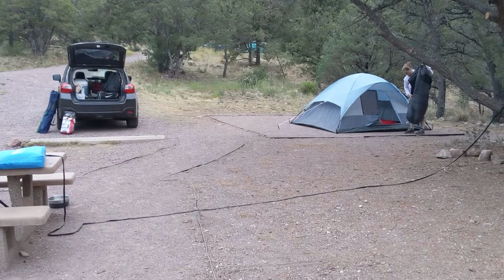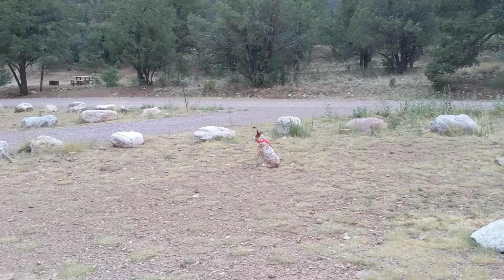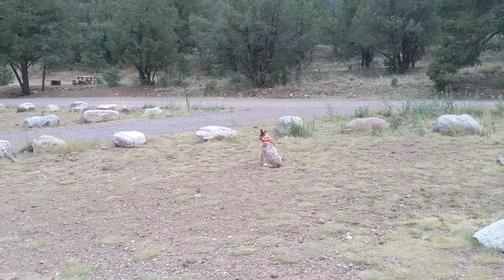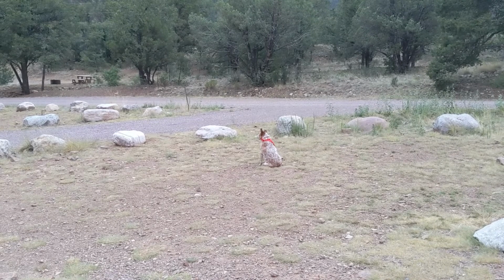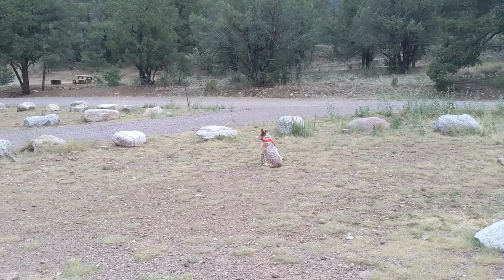And here is Reno staring off where Amy went to the restroom, which is just a short walk down the hill to the bathrooms, and he is fixated, waiting for her to come back. This dog is attached to my wife like you wouldn't believe.